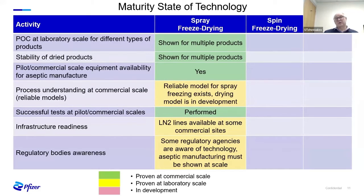In terms of infrastructure, most sites do have liquid nitrogen supply, but it also requires building additional infrastructure plus some powder filling lines. In terms of regulatory awareness, you can have very nice technology, everything is done, but if regulators have never heard about this, you will probably have some challenge. But we presented at least 3 times to FDA, both with Meridian, and EMA, and I think they were very happy with these results. Okay, that's spray freeze drying.